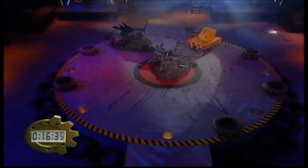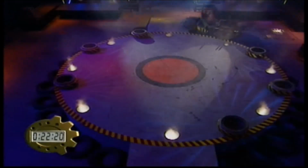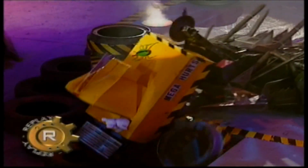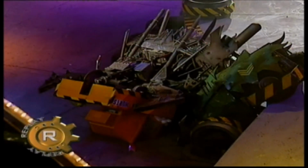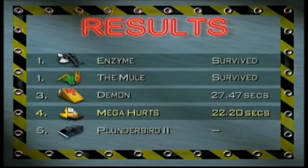Bashing it. That's not the way to go. Oh, no, that's suicide. That is suicide. You're going, you've gone. Just like the bus in the Italian Job film, teetering, then going. The house robot's going with it. Megahertz, 22.2 seconds. Plunderbird could put them out.